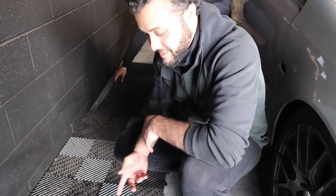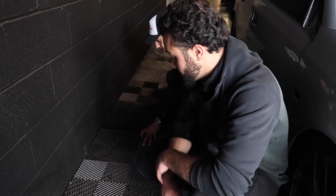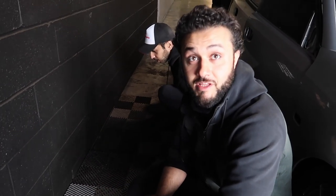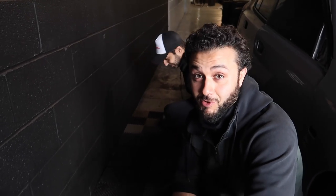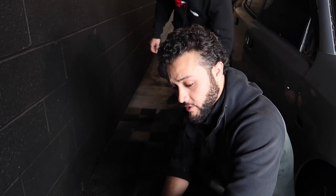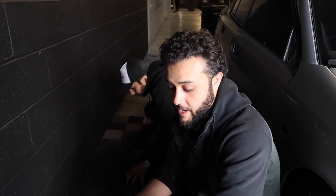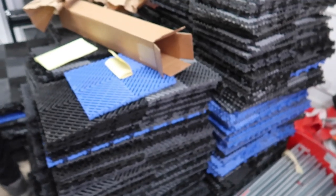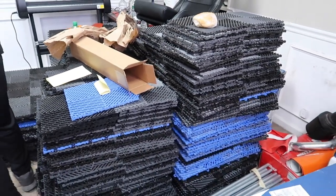So we decided to go with the Swiss Tracks on the floors. Honestly, it's been like my dream to have the shop filled up with one of these for sure. For so long. They have a lot of cool colors. We went with jet black, gray, and we're gonna do a little bit of blue. The blue is gonna go kind of around the cars as a borderline. You guys will see it in a few as soon as we get these things together.